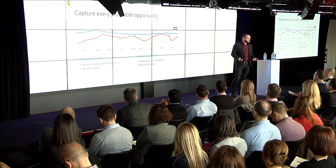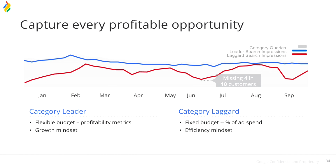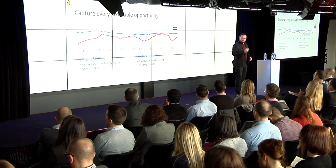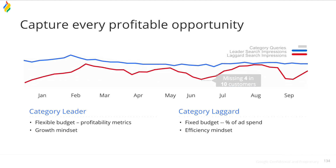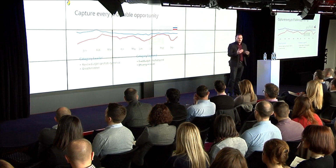The other thing, as we saw, is that anybody that has fixed budgets often isn't capturing all that's there. This is just an example of the difference between what a leader in a market or a laggard in a market might look like. You have the category leader with their flexible budgets. They're able to capture demand whenever it's available. Their mindset is going after growth and profit, making sure that they're capturing the customers that are valuable to them. Then you have the other person who is on fixed budgets, which may be based off of ROI or the previous year's spend, and they may be more focused on efficiency. As a result, they're not able to focus on what the actual trends are right this moment.